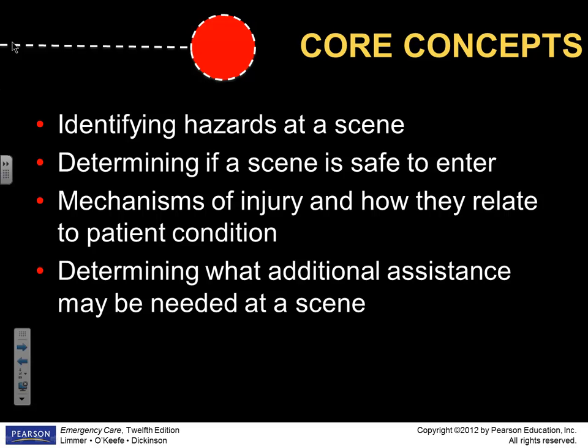MOI, mechanism of injury, and this is something you're going to add to your lexicon that you're going to think about every time. I told you yesterday when we were doing a checkoff, BSI, scene safe. BSI, scene safe. Determining those scene safety issues is going to be real, real big.